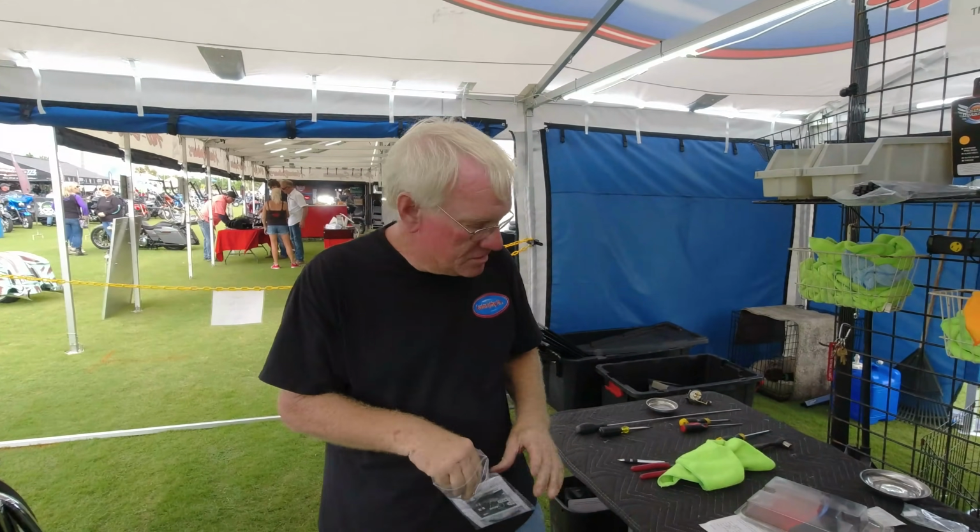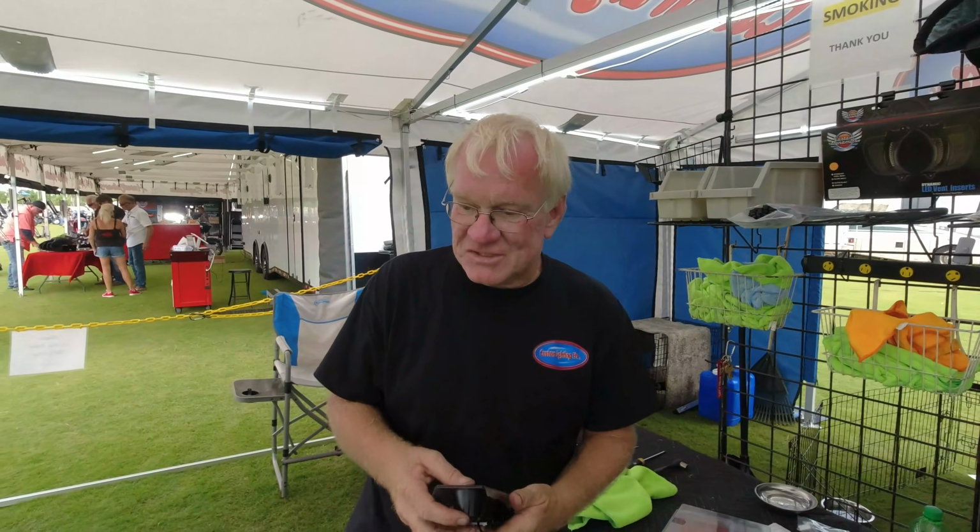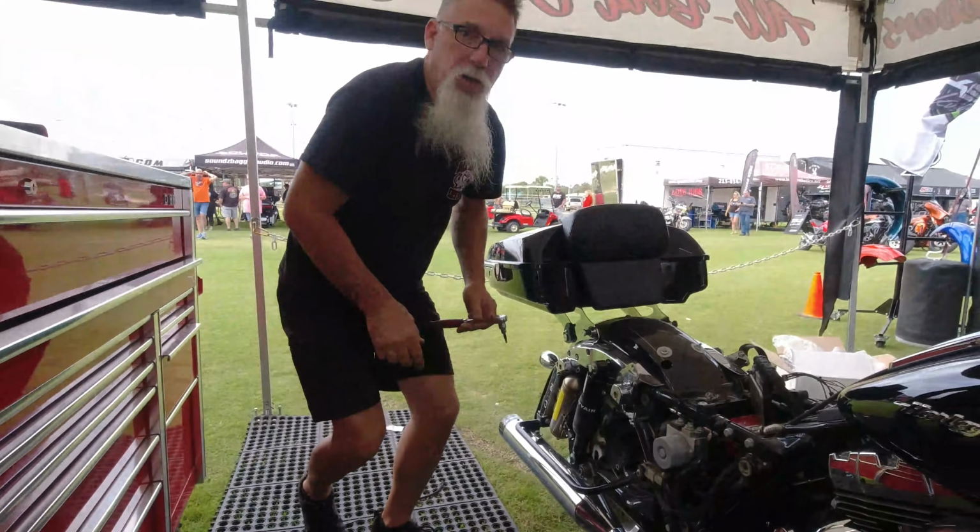How long is this? It's pretty much plug and play. It actually takes me longer to take the bags and the seat off than it does to install the lights. It's an easy project. It's a very easy project. Anybody can do it.